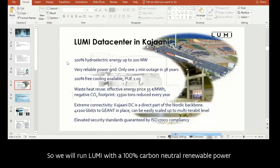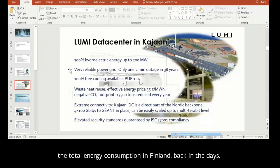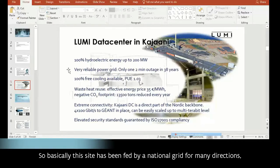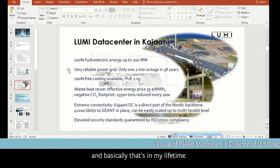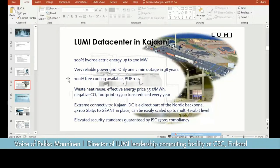So we will run LUMI with 100% carbon neutral renewable power, generated by local hydroelectric facilities. The system is very well connected. It used to consume several percent of the total energy consumption in Finland back in the day. The paper machines couldn't go down. So basically, the site is fed by the national grid from many directions. And in my lifetime there has been one 2 minute outage on the site.